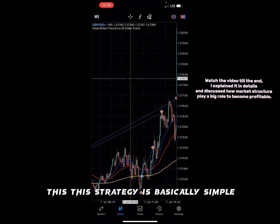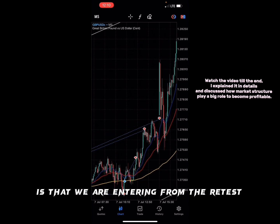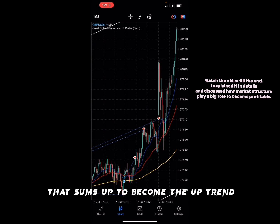Guys, this strategy is basically simple. What we are doing is that we are just entering from the retest. Again, because we already know from the higher time frame, which is the bigger picture, we already know that this is an uptrend. So what we are doing is that we are catching those small movements that sum up to become the uptrend. You understand?